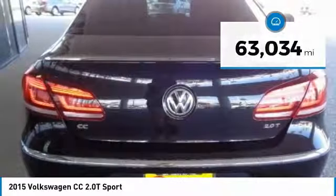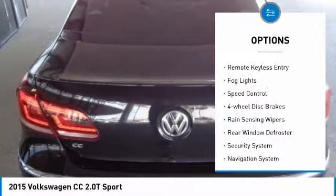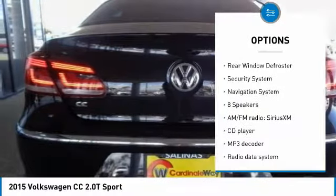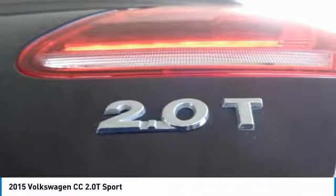Here are some of this vehicle's great options: electronic stability control, brake assist, traction control, remote keyless entry, fog lights, speed control, four-wheel disc brakes, rain sensing wipers, rear window defroster, security system.